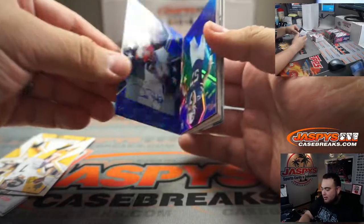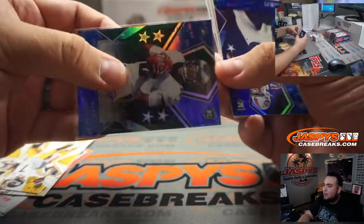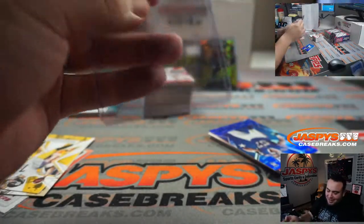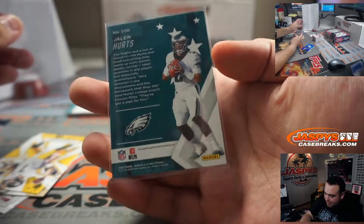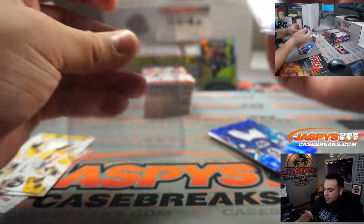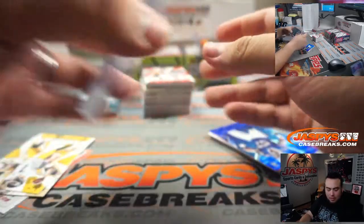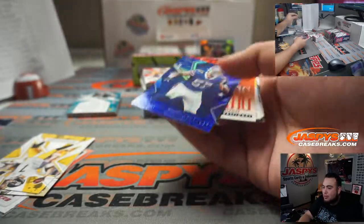Amazing. Ooh, Jalen Hurts. Put in Hurts already. Season's over. 24 out of 75 for my Eagles. Kevin Madden. Also, looks like there might be a slight corner ding on the top right there, Chip, but because it's Rookies and Stars, I've kind of seen it being a normal thing. The card stock on this, you'll notice right away, the thin cards are really paper thin.